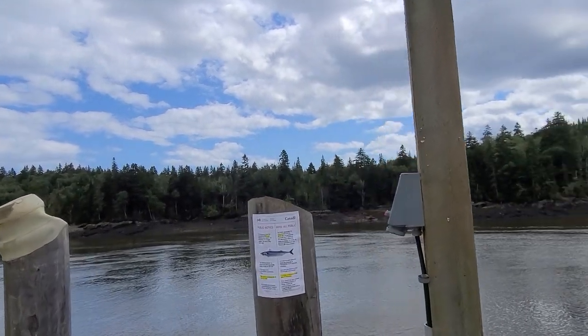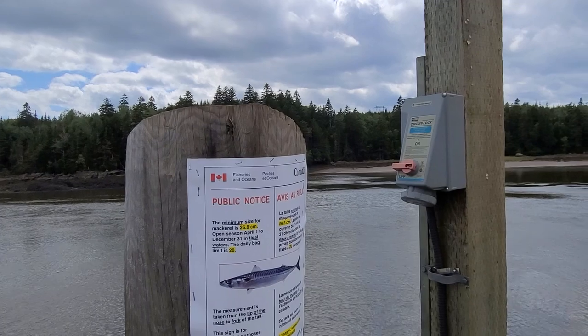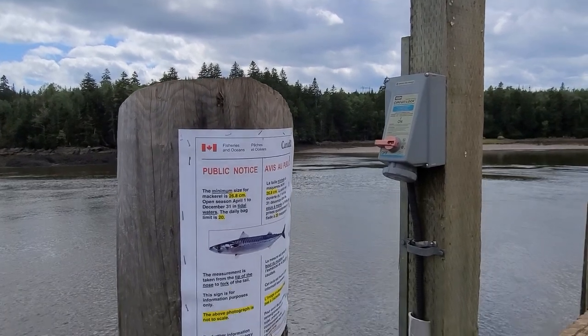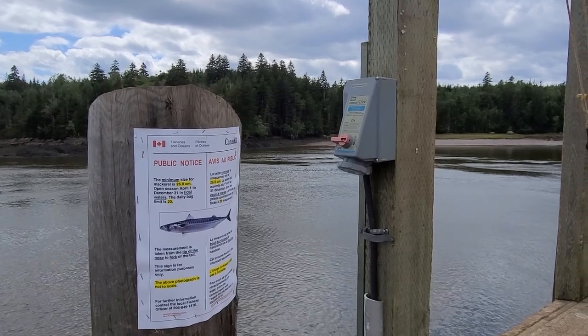Here, public notice: the minimum size for our mackerel is 26.8 centimeters. The daily bag limit is 20. So if you like mackerel, get that 20 a day.